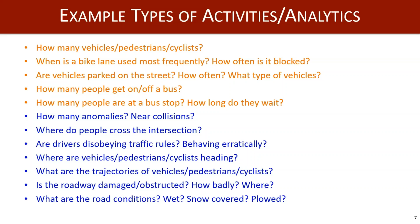We want to be able to determine whether vehicles swerve in their lane. Maybe some drivers are behaving erratically. There's a lot of distracted driving these days. So we think we can answer these questions with the algorithms that we're working on.